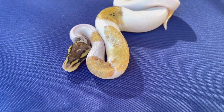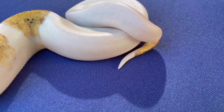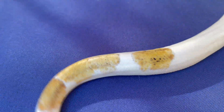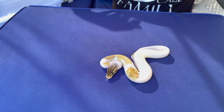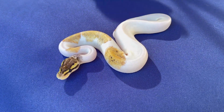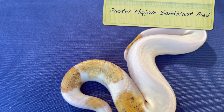We all know a regular pastel, or a pastel cinnamon, or a cinnamon, or just a Sandblast pied definitely does not look like that. Sorry, little one. So we were like, all right, what's going on here? And then we realized that's Mojave. That's a pastel Mojave Sandblast pied.